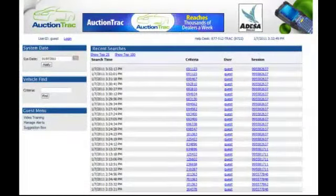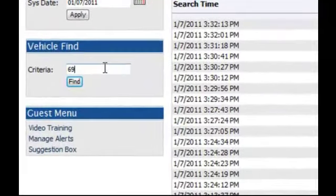Looking up vehicle locations is, by far, one of the most used aspects of the AuctionTrac website. To find the pinpoint location of a vehicle, all you need is a web browser and a small piece of information about the car. Searches are typically done using the last 6 characters of the VIN, or the stock number, or run number of the vehicle.